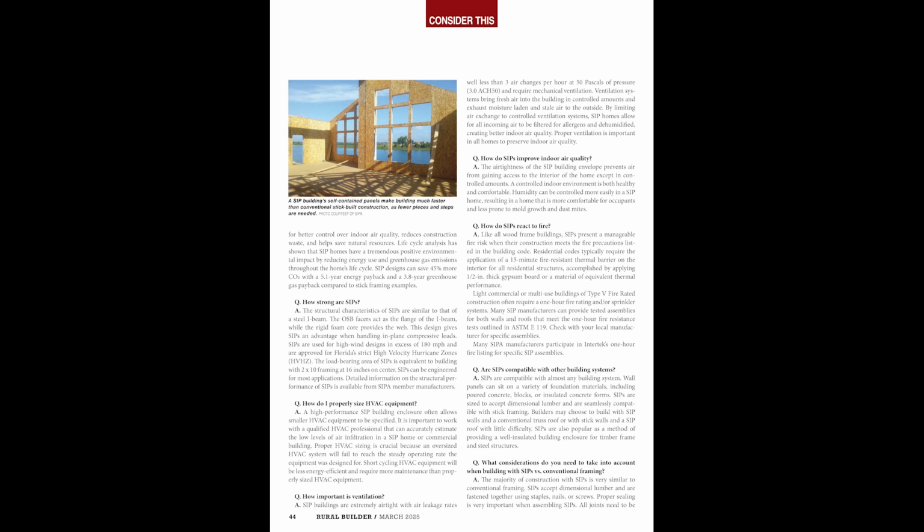Question: how strong are SIPs? Answer: the structural characteristics of SIPs are similar to that of a steel I-beam. The OSB facers act as the flange of the I-beam, while the rigid foam core provides the web. This design gives SIPs an advantage when handling in-plane compressive loads. SIPs are used for high wind designs in excess of 180 miles per hour and are approved for Florida's strict high-velocity hurricane zones, HVHZ. The load-bearing area of SIPs is equivalent to building with 2x10 framing at 16 inches on center. SIPs can be engineered for most applications. Detailed information on the structural performance of SIPs is available from SIPA member manufacturers.